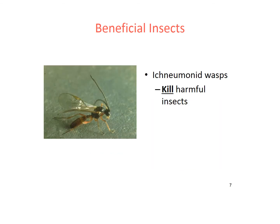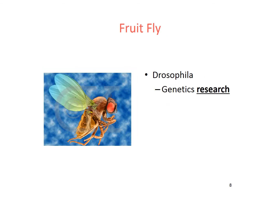Here's a type of wasp. They're actually pretty small, but they help kill harmful insects. Fruit flies are beneficial in genetics research. Because they have such a small genome, they've learned how to turn certain genes on and off, and they can test how those traits are passed on in generations.